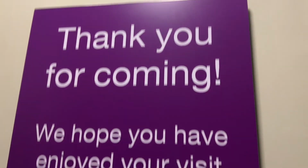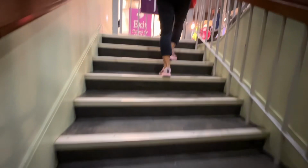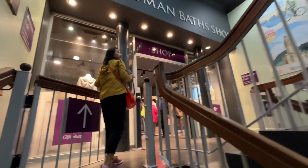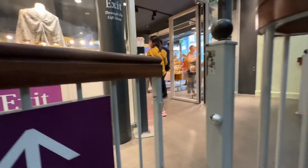By the way guys, they also have here the Pump Room Restaurant where you can have afternoon tea with a view of the Roman Baths hot spring. And then if you go outside, they also have the Roman Baths Kitchen. And of course, before we exit, let's visit this souvenir shop.